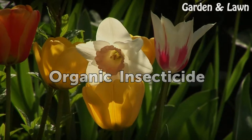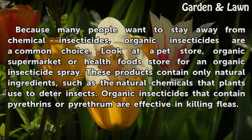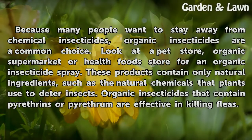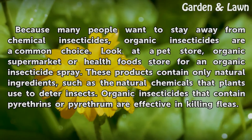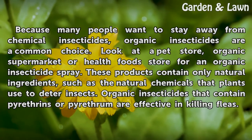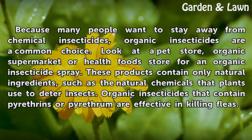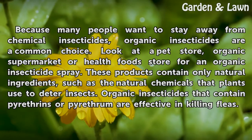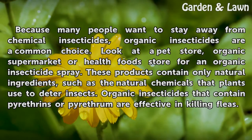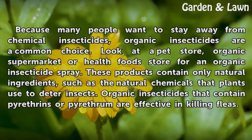Organic insecticide. Because many people want to stay away from chemical insecticides, organic insecticides are a common choice. Look at a pet store, organic supermarket or health food store for an organic insecticide spray. These products contain only natural ingredients, such as the natural chemicals that plants use to deter insects. Organic insecticides that contain pyrethrins or pyrethrum are effective in killing fleas.